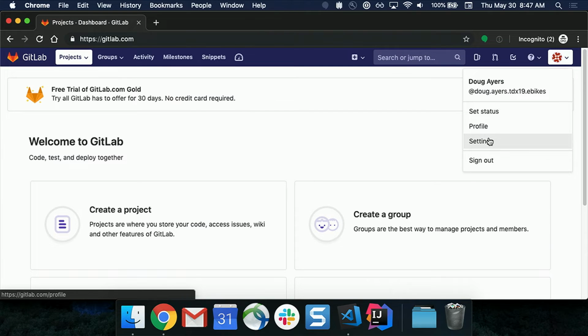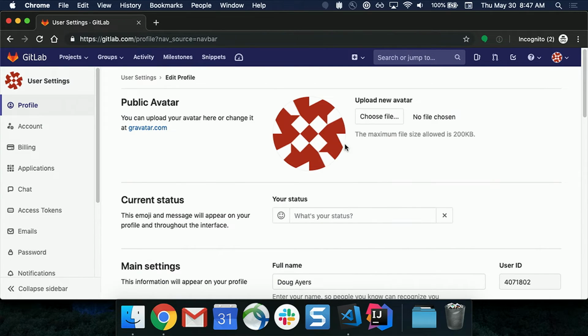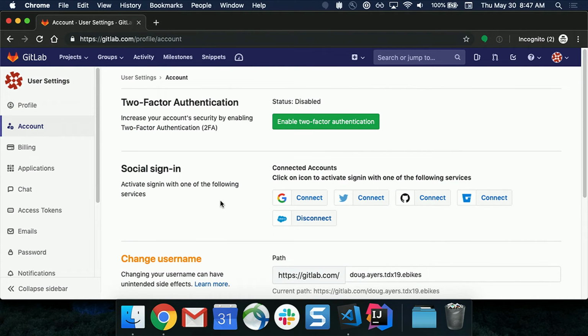Yeah. So if you do have an existing GitLab account, you can come into your settings, click on account, and then here you could click connect for Salesforce. And then from then on in, you could log in through your Salesforce credentials.